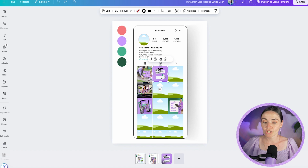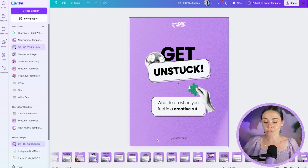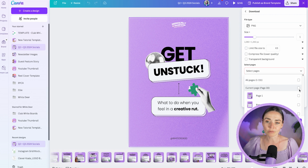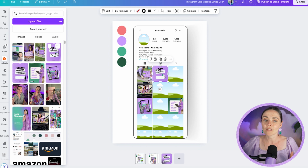And when you're adding in these curated posts, all you need to do is you can go to your own, say for me, I have a whole file of just all of my posts for Q3. I ended up using this almost the whole year because I had a big year with having a baby. But in essence, you can just go to share, download, and you can download one of your posts. You can just download it as a PNG or a JPEG. Select you want that current page, or you can write in here page 30. Press download, and then you can put that into your uploads like so, and then drag that in.